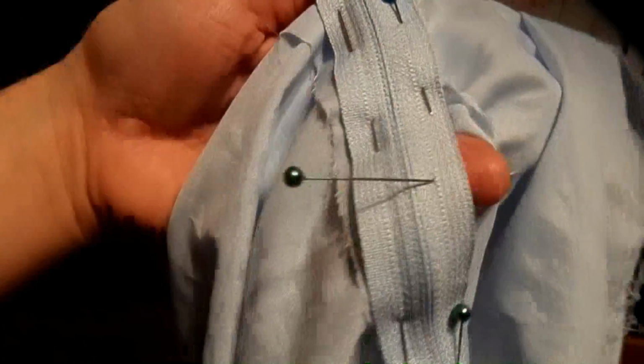And this is part of what takes so long. When you have a zipper, this is not yet attached, but you have to sit there and pin the zipper along to folded pieces of your fabric and then sew that. And you have to do it to both sides. So you have to line everything up.